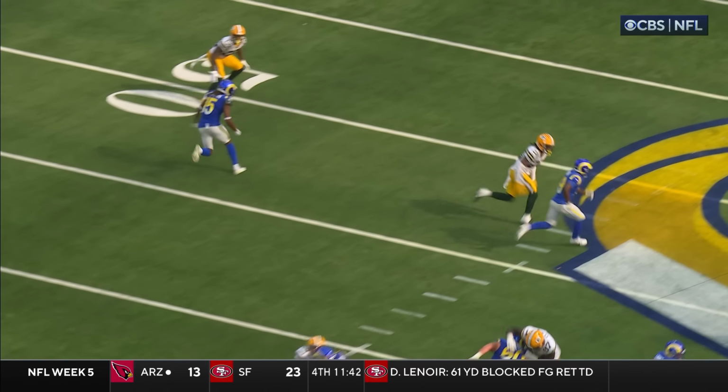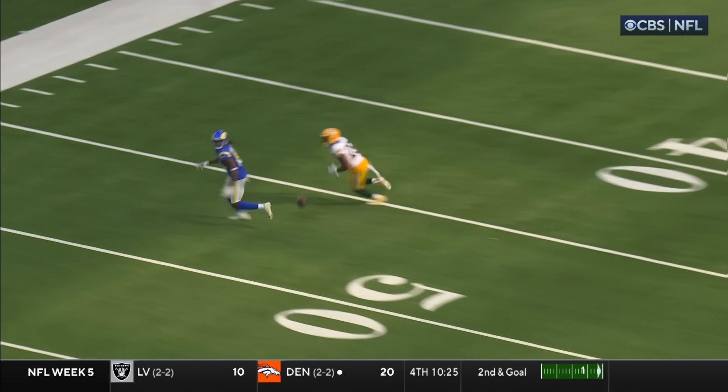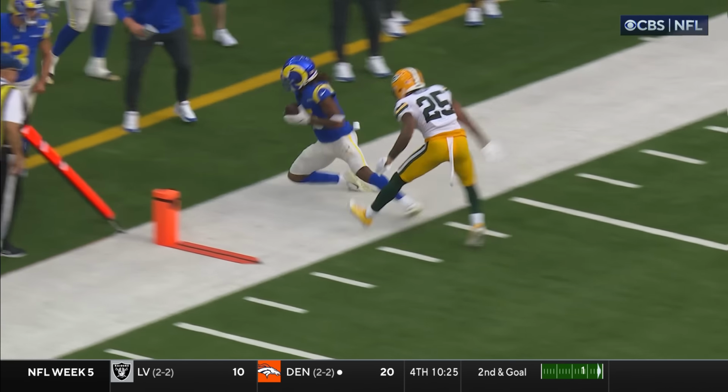Make it really difficult. This is what I think they can keep doing. Just line up, throw routes on air. Stafford could throw wide side of the field.